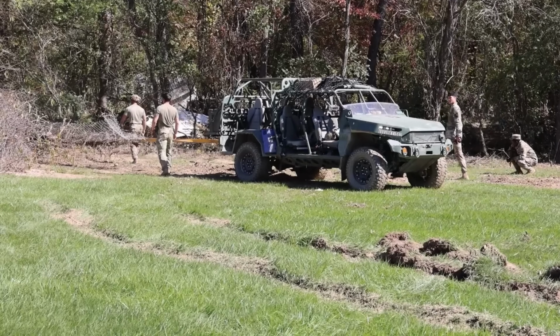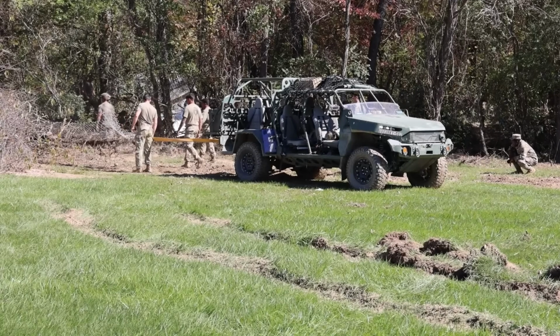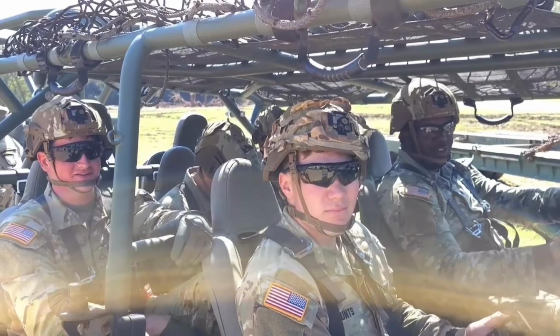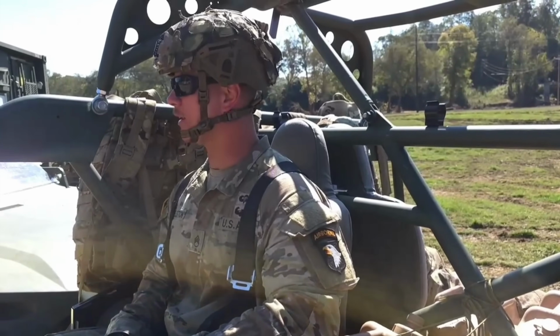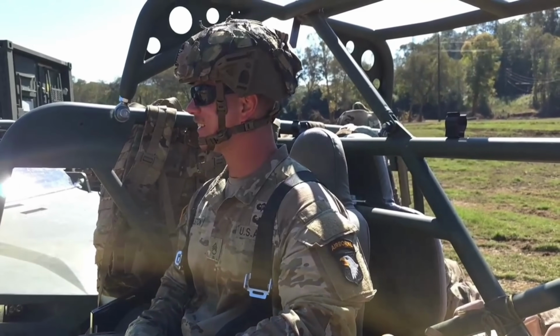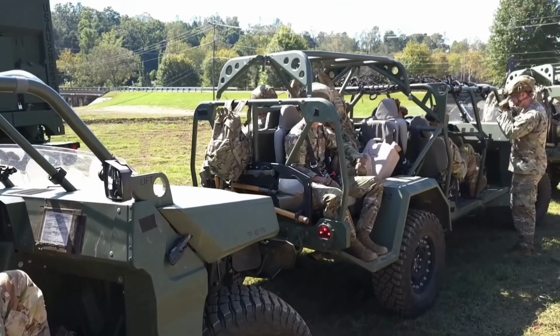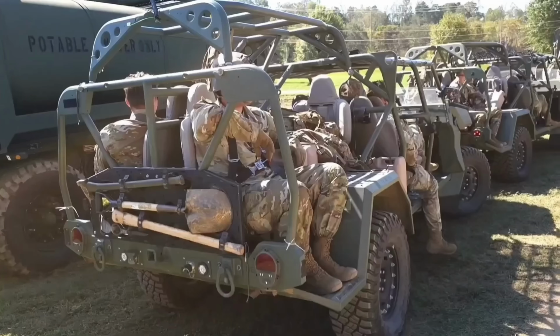I mean, yes, you can mount a HMG on top or a 50 cal on top, but just go with a defendable platform that has armor. Can you imagine traveling 40 to 60 kilometers an hour trying to utilize a pump-action shotgun to knock out drones? That's another thing that they've been trying to utilize on these platforms as well.